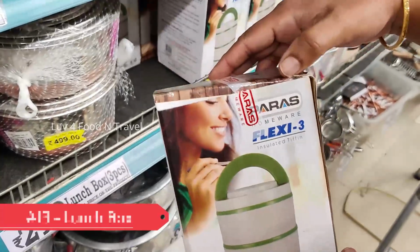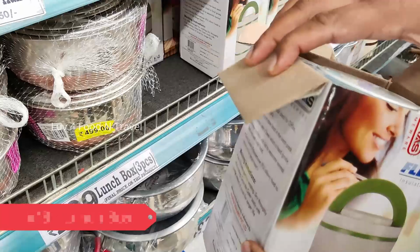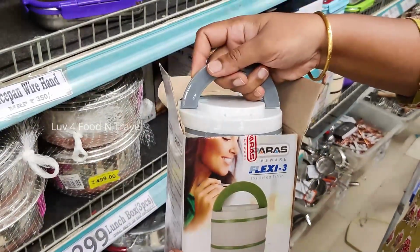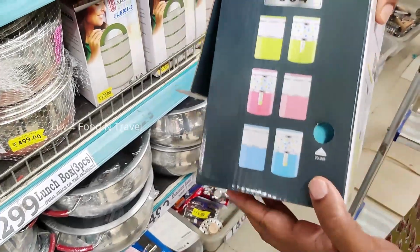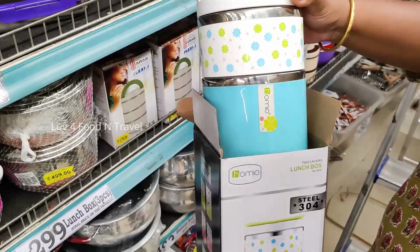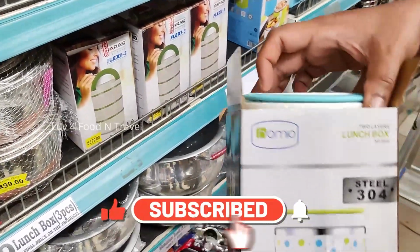₹129. Then I came across school and office lunch boxes. This lunch box was priced at ₹179 after discount. It had 3 compartments and it was an insulated box to retain heat within. Next, I saw another lunchbox of excellent quality for ₹449 after discount. This insulated lunchbox had 2 compartments and was made of stainless steel grade 304.